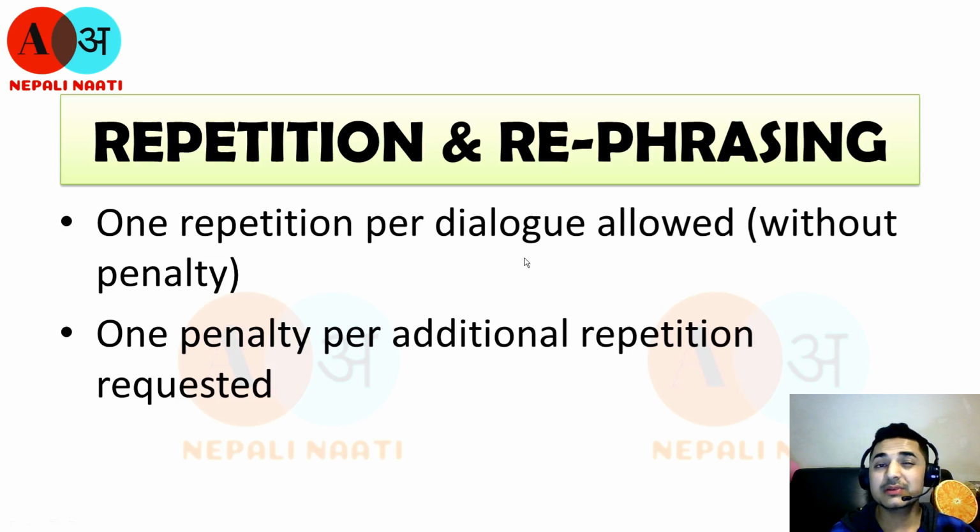Now, do I lose marks for rephrasing? I actually don't lose a lot of marks. Maybe I get, let's say, 4.5 out of 5 or 4 out of 5, which is pretty good, given that rephrasing helped me to convey the message. On the other hand, if it did not, then it will just be a useless attempt. All right.